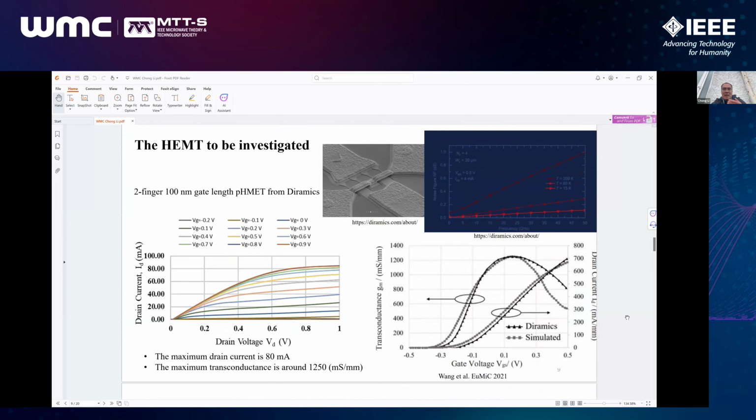So the device to be benchmarked is from Dynamics. The company developed this. In the top middle of the page, I show you a snapshot, that's the SEM image of the device. You can see that there are 4 fingers there, and there's an air bridge connecting the fingers.